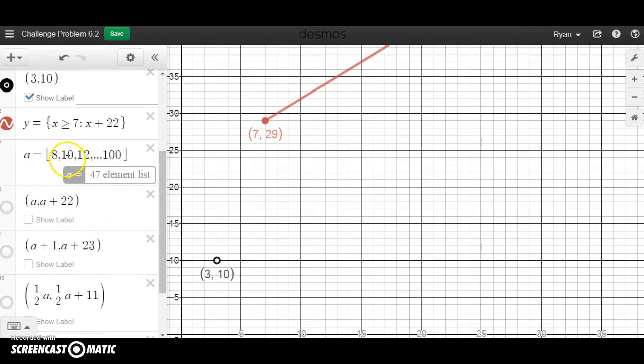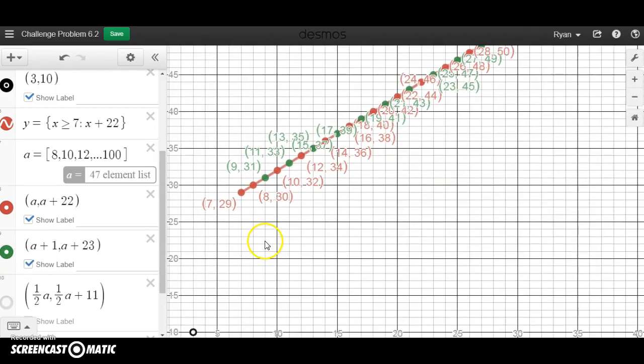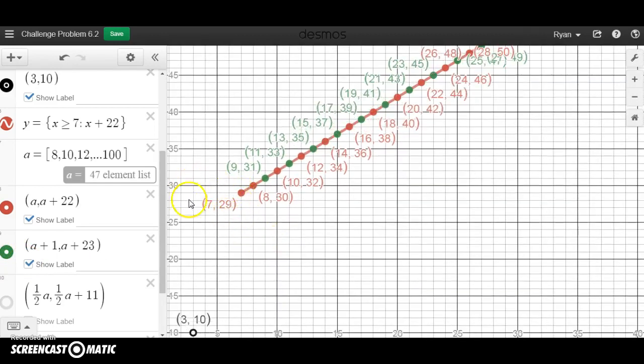I created a list of the even a's. And so all of these ordered pairs are possible. Each of these can be birthed. And so are these. And I'll tell you in a second why I made them different colors. So we can get anything along this way by simply applying that rule of birthing new points by adding 1 to the x and the y coordinate. If I can make 7, 29, I can make 8, 30, I can make 9, 31, I can make 10, 32, and so forth.